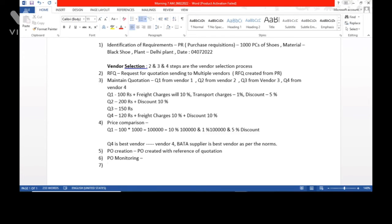Now coming to the seventh point, what is the next step? Suppose I got a confirmation: boss, I am sending the goods to you tomorrow, as I agreed, before the delivery date or on the delivery date I'm dispatching the goods to you. So please plan and prepare your inward. We generally call it inbound delivery, or in some cases we don't need to create an inbound delivery. It depends on the company's process.